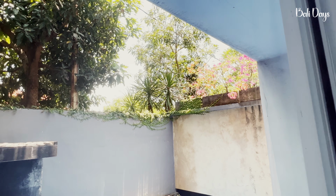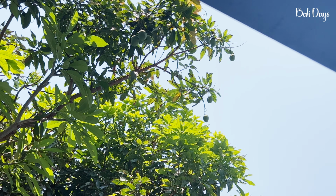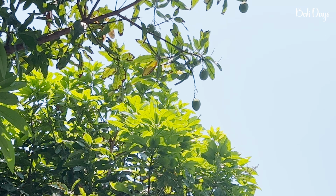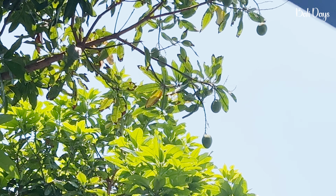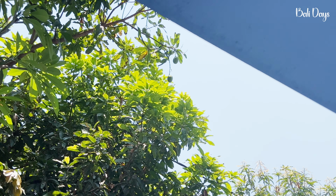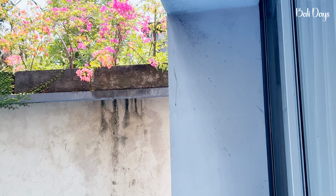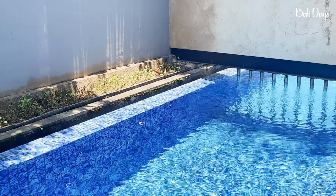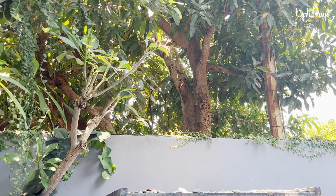Surrounding garden area, it's all very nice. And overhanging the pool we have a mango tree with some mangoes which might fall into the pool, and Marg will snap those up and have those for breakfast, no doubt. And a beautiful frangipani tree too, and bougainvillea. So pretty.